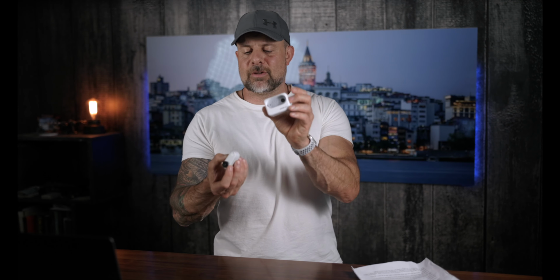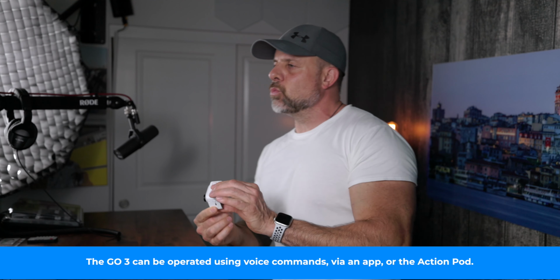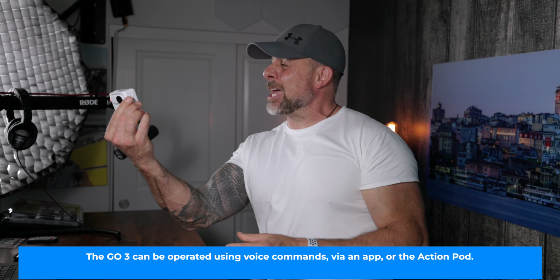Now, this is impressive by itself, but what makes the Go 3 even more impressive is that it now has the ability to sit in what is called an Action Pod. Boom, just like that. Now the Action Pod offers mind-blowing features as well. On one hand, it's a battery case that adds about 125 minutes of recording time on top of the existing 45 minutes of shooting time that you get with the Go 3's built-in battery.